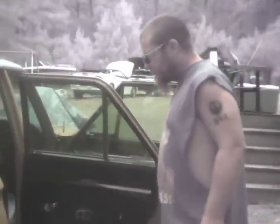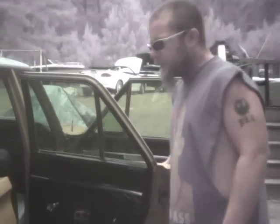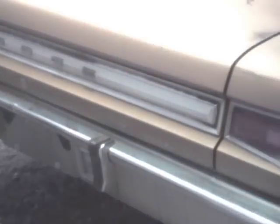Like I said, we're just trying to recoup some of the money from the rebuild of the motor. Make an offer, don't be shy. Just, you know, be serious when you call or email with a cash offer. Oh, let me open the trunk real quick. Several of the parts in the engine build, some of the original parts are still with the car.